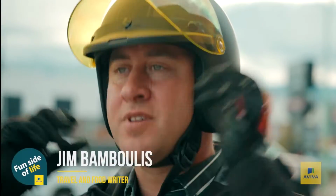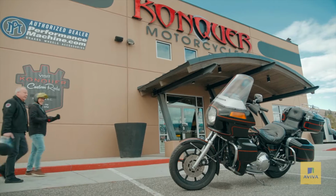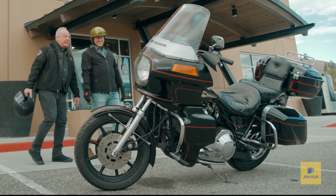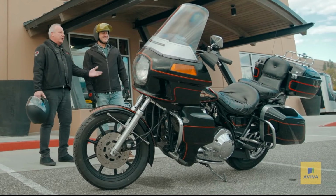My friend Tim is giving me my first motorcycle ride in 20 years. I'm a bit nervous. Jim, we're gonna go for a ride today. I can't wait. I've never been on a Harley before. Really? Yeah. Well, this is a classic. It's a 1992 FXRT, or they called it a Sport Glide.